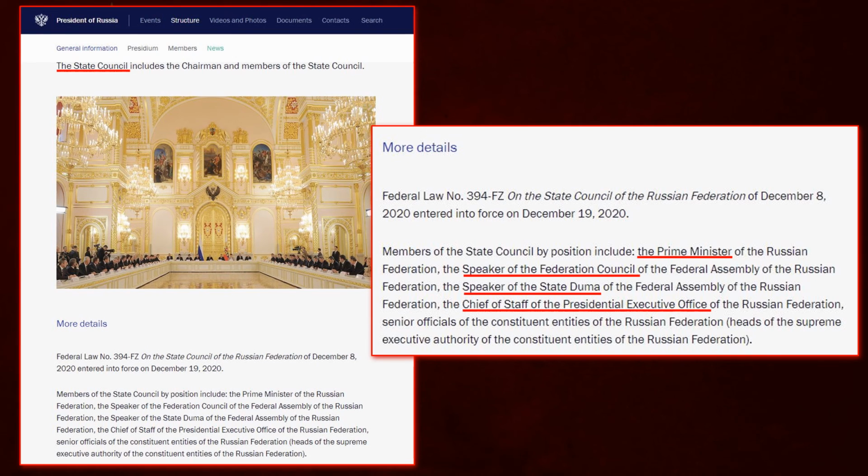So this is the State Council, which is another government body in the Russian government. And you can see on the right, I blew up the bottom of this page and put it out on the right. So members of the State Council by position include the Prime Minister of the Russian Federation, the Speaker of the Federation Council of the Federal Assembly, the Speaker of the State Duma of the Federal Assembly, and the Chief of Staff of the Presidential Executive Office. So in other words, Putin's right-hand man would be in here to make sure.